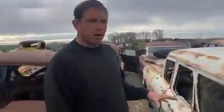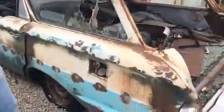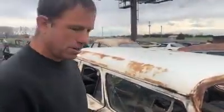Then we come up on another 58 Chevy wagon. Here we've got a Yeoman. This was a more basic plain wagon. This car is missing most of its trim. Obviously the tailgate and liftgate are gone. A few other wagon pieces are still left on the back of this car.